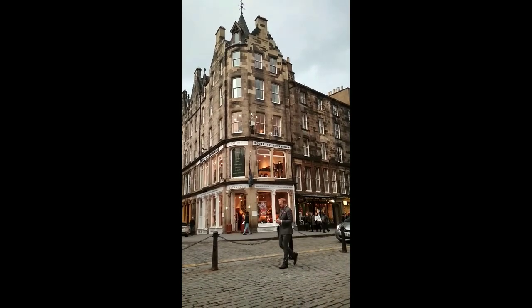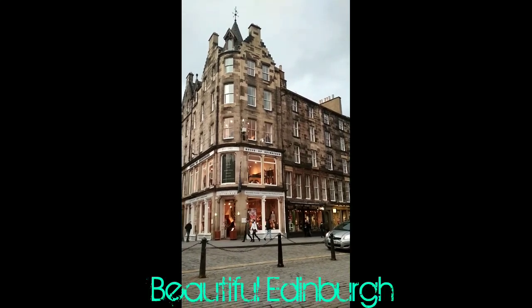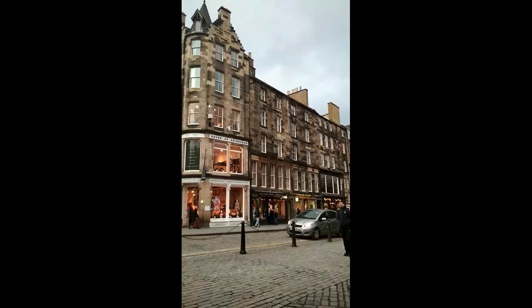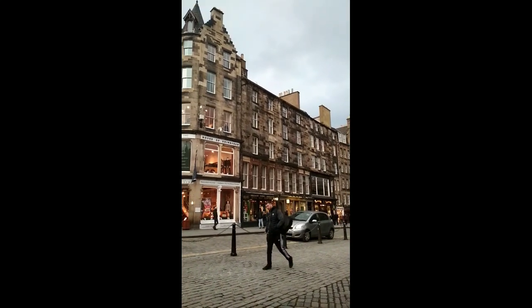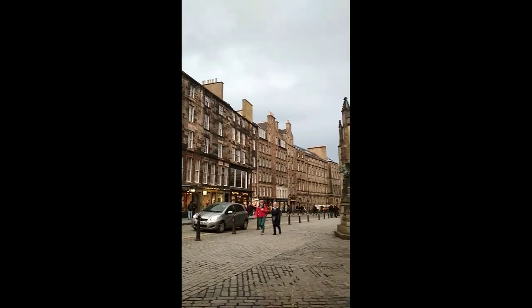I must say, I am in love with Scotland. We are in Edinburgh at the moment. We are very close to the Edinburgh Castle. It's a 5 minute walk from here.